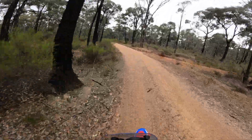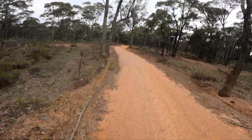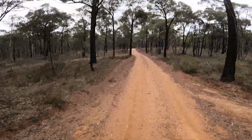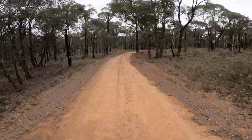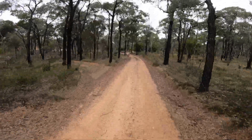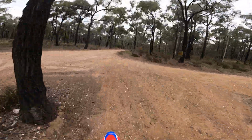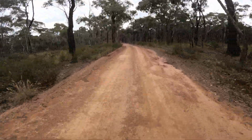We're heading out to a little thing called Quartz Mountain, and it should be something interesting for people to have a look at. Basically a ridge in the forest with some huge chunks of quartz rock sticking out, and they call it Quartz Mountain. Haven't been there for a long time, so I thought I'd go out and have a look and bring YouTube along.